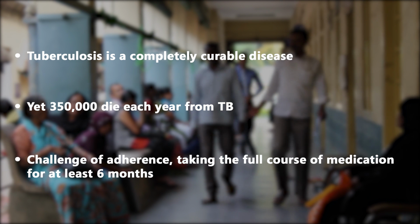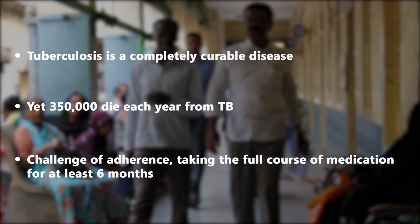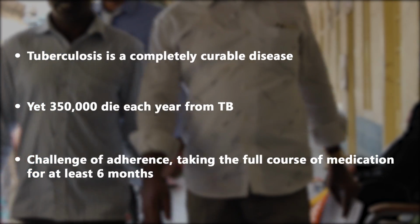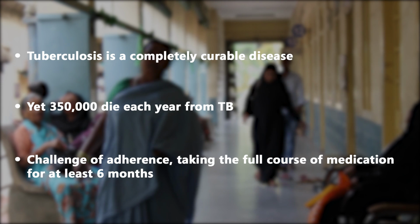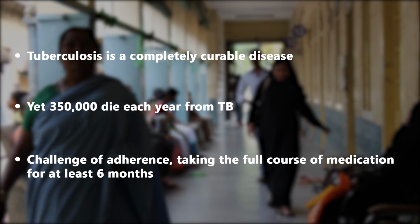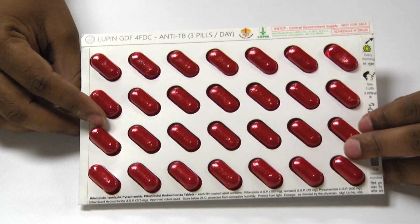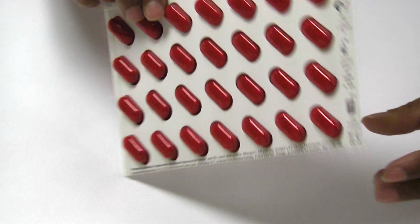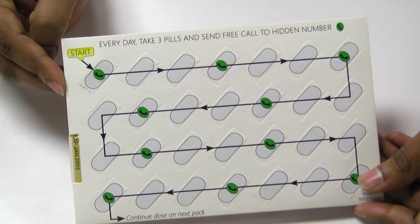TB is a completely curable disease. Yet more than 350,000 people die of TB every year in India. One of the big challenges is that patients have to take TB medications regularly for a full 6 months of treatment. So what is 99 dots? 99 dots is a technology which tracks the patients through their treatment by use of mobile phones and ensures that they make a full recovery.